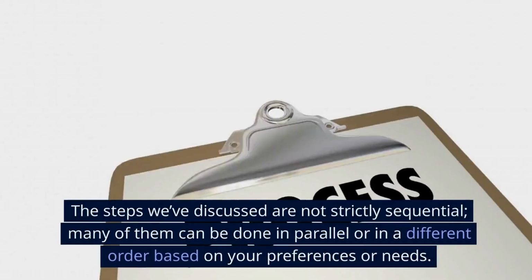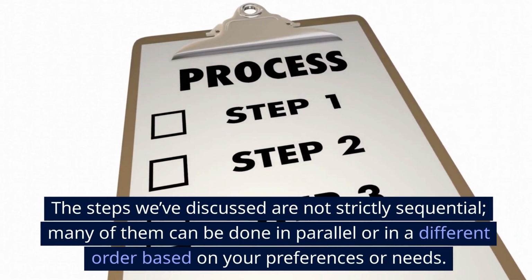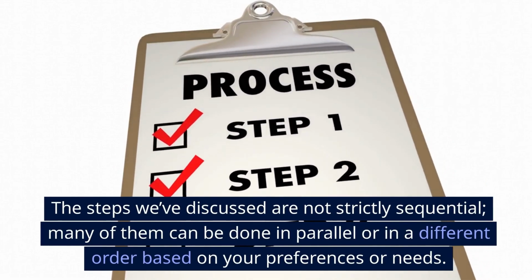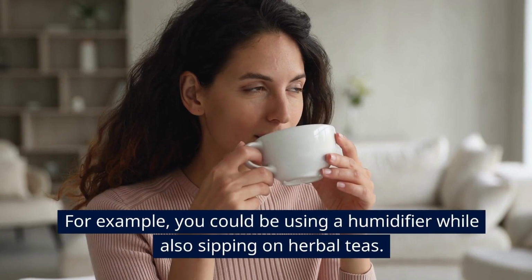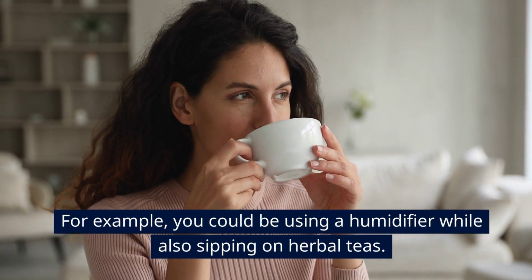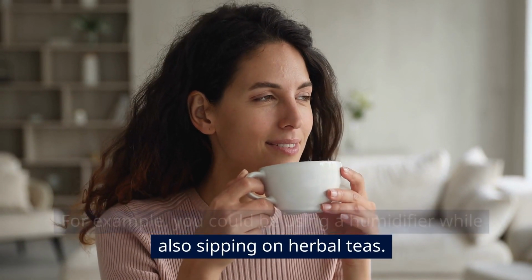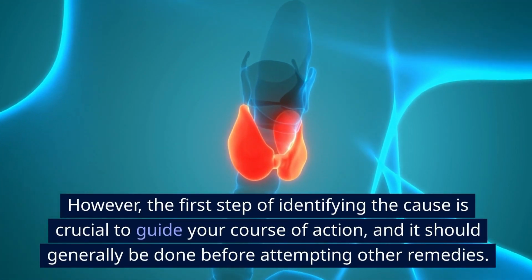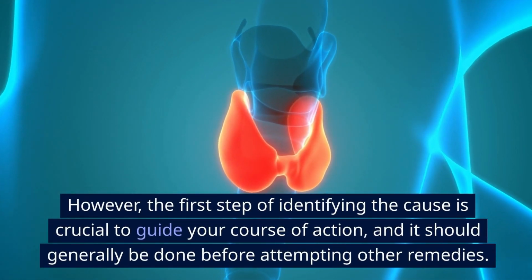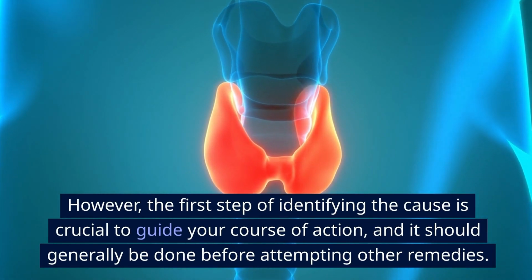Important note, the steps we've discussed are not strictly sequential. Many of them can be done in parallel or in a different order based on your preferences or needs. For example, you could be using a humidifier while also sipping on herbal teas. However, the first step of identifying the cause is crucial to guide your course of action, and it should generally be done before attempting other remedies.